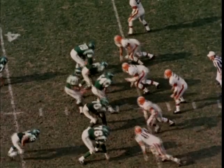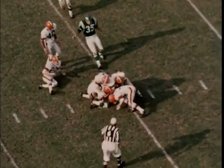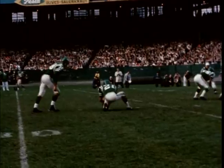Less than 2 minutes now. Norman Snead looking for Pete Retzloff on the hook pattern. Pete's open as Larry Benz comes in to help Fiechner along with Bernie Parrish and Costello. Drive stalls now, and it's 4th and 10, as Sam Baker will try a field goal from the 27.